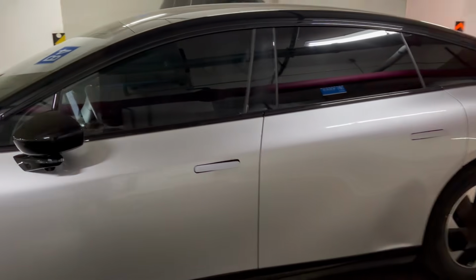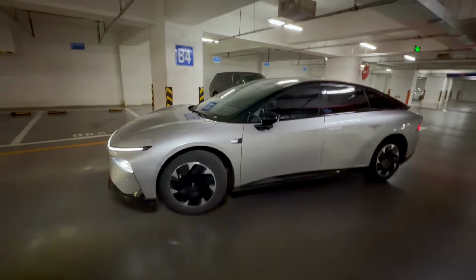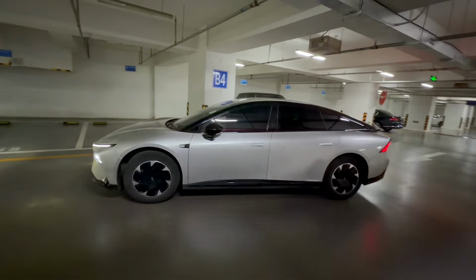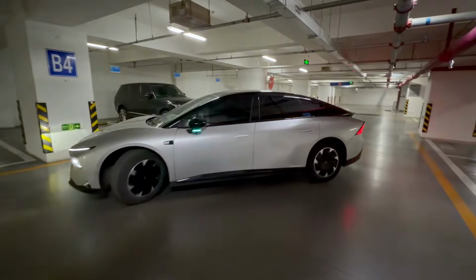This is a Chinese EV that is parking itself. These days, autonomous parking is a standard feature on cars in this price range. If you release an EV without this function, it will already be considered outdated.